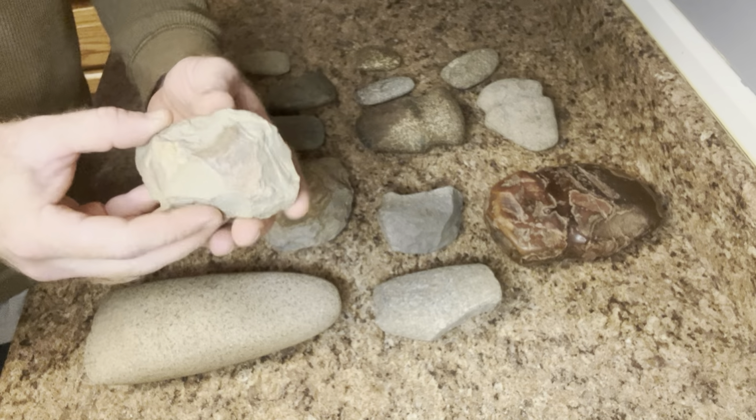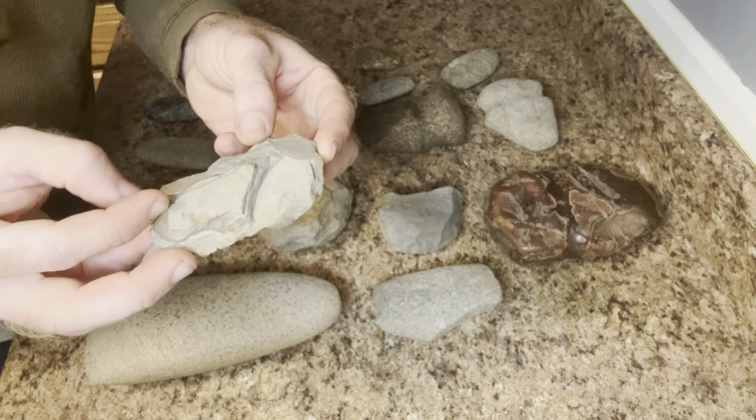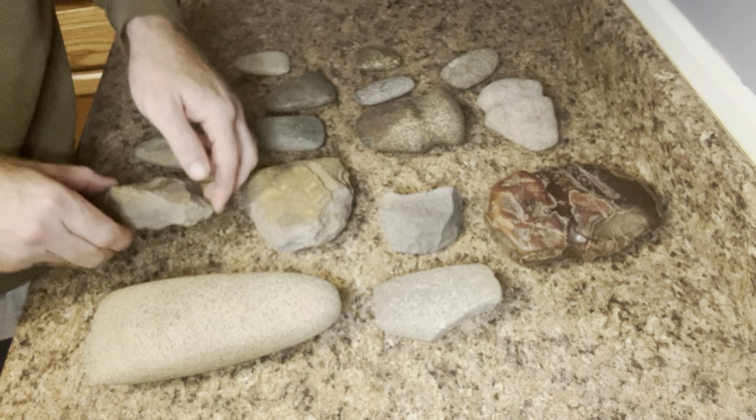And here's a little adze. I guess you could qualify that as an axe, but little adze that came off of Quicksand Creek here in Breathitt County.